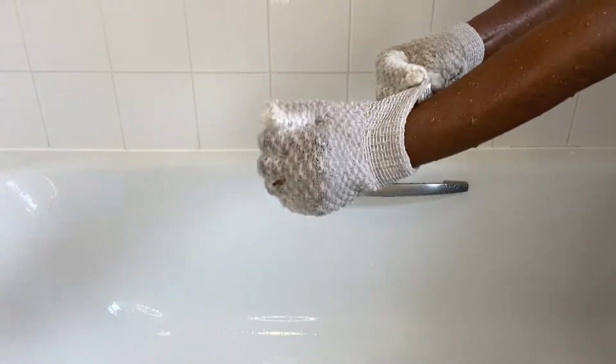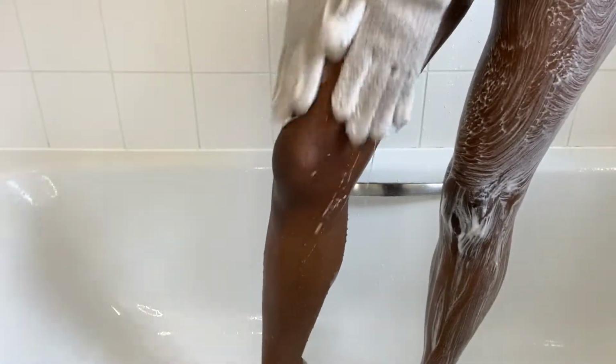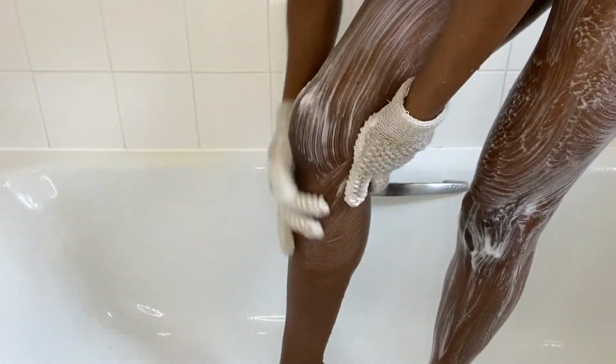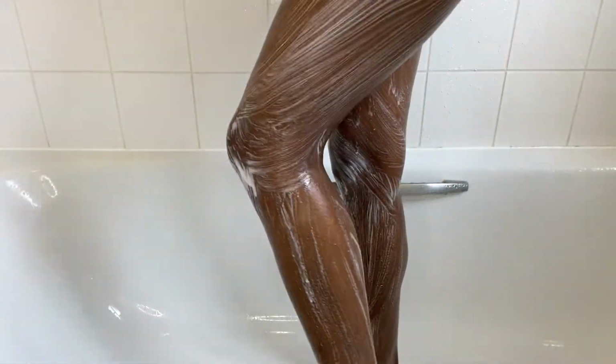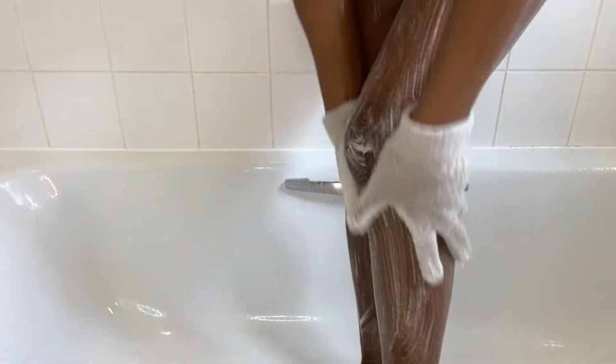So I don't normally always exfoliate my body all the time, but I do like to try and add it in here and there. When I can remember and when I can be bothered, I do try and put it in. Remember, this is a realistic morning routine. So yeah, I'd probably say on maybe like a Sunday, I would definitely do this. But yeah, I'm just exfoliating my skin.